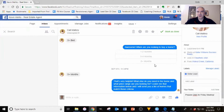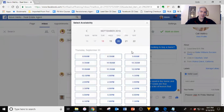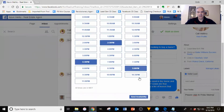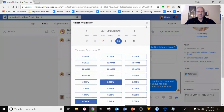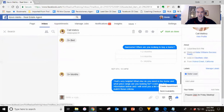Let's say that you guys had gone back and forth and you were like, well, I'd love to come see you or go show you the home. Here's when I'm available. You could also use this send availability where I could say, okay, on Thursday, I could go show you the home at 2:30 or at 6:30 or 9 o'clock, right? Any of those work for you, right? And then I can send those over and they can just click on the one that they want. So again, scheduling appointments and availability is also very cool through Messenger. That's this little calendar icon right down here, right?